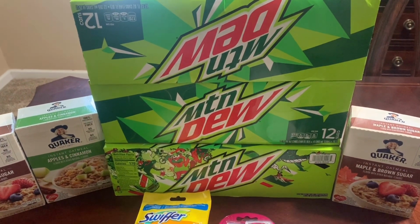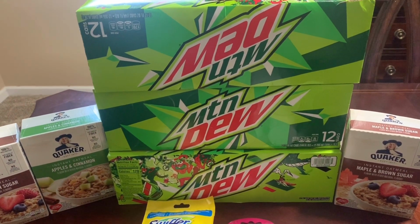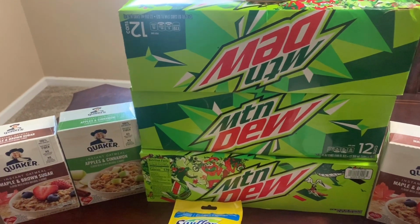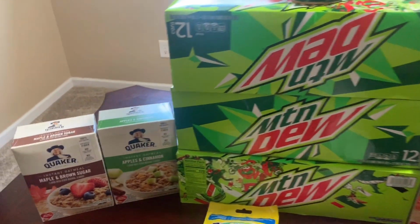sodas. These were 3 for $11. There is a $2 off of 3 digital coupon, making these 3 for $9. Or it comes up to around about 25 cents a can, which was a really good deal.